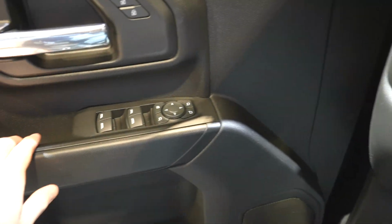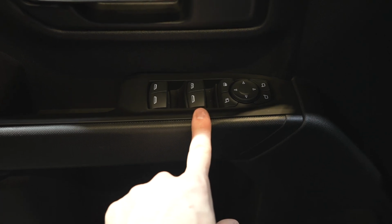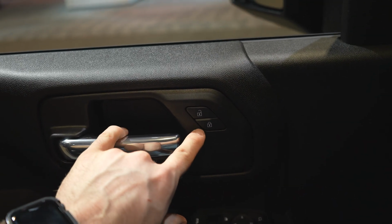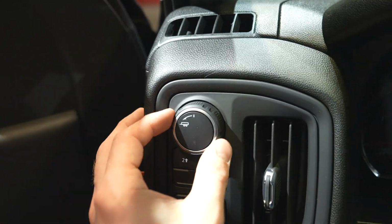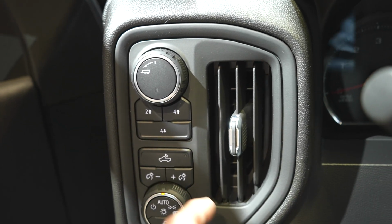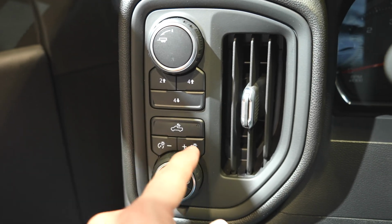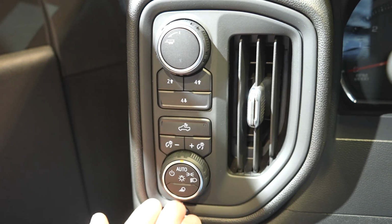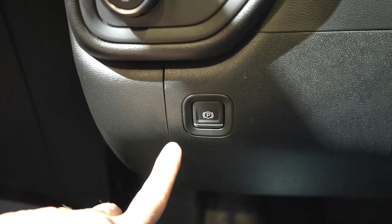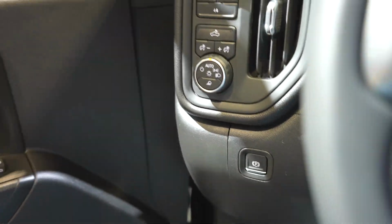So starting off over here on the driver's side door, we have all the window controls for the vehicle, and then all your mirror controls. By the door handle, we have the lock and unlock buttons. Right over here we have the rotary dial selector for tow haul mode, push button transfer case, cargo lamp light, dimmer switch for the instrument cluster, and then your rotary dial selector for the exterior lighting of the vehicle. Electronic parking brake is going to be right there.